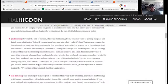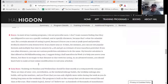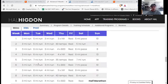If you scroll down to Hal's chart here, he gives you a pretty simple breakdown of how the week works. The information above this chart is fantastic if you need breakdowns in terms of how some of these workouts work out. But in terms of just the basics behind this program, there are 3 easy runs to lead out the start of the week, then usually a workout on your 4th day.